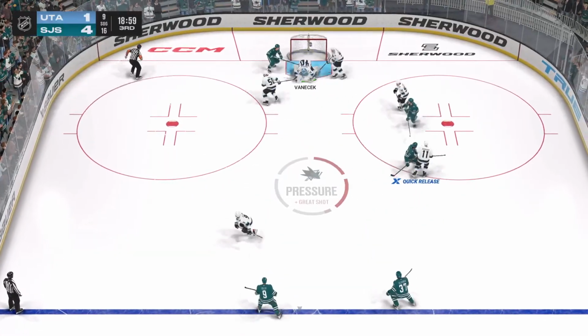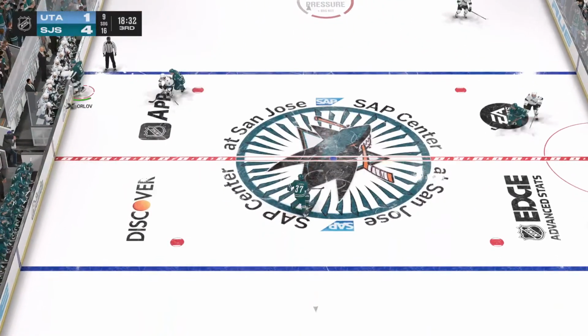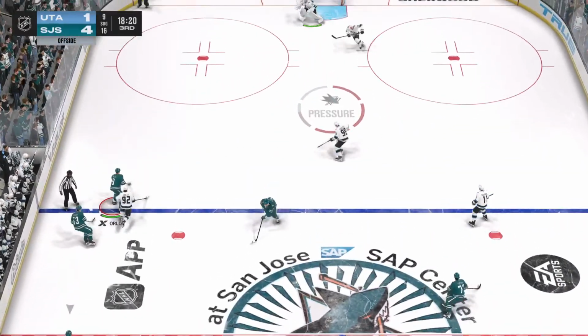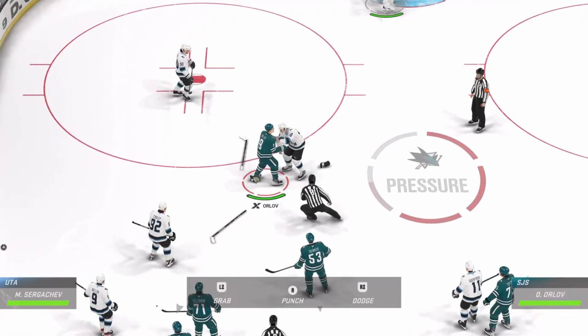All right, partners, summarize what you've seen so far tonight. Utah's got to get the puck, James. I mean, to put it in layman's terms, 1, you got to get the puck. 2, you got to score. They're not doing either. It's go time.